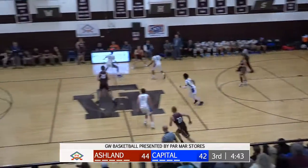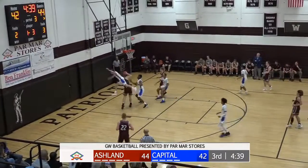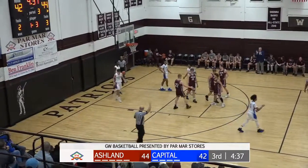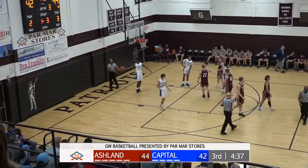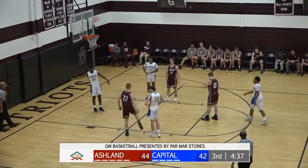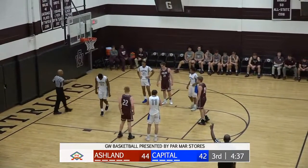Here comes the 2-2-1 full-court press. Nice passing, 2-on-2 fast break, and a shot attempt and a foul. Foul's going to be called on Garrett Stuck. That's how you break that 2-2-1. You set someone up in front court in the middle, you give a nice chest pass, and then you turn around and you have numbers. That's how you break that press.